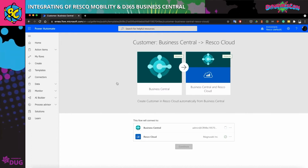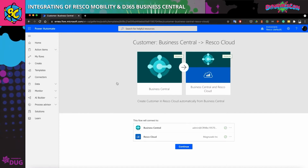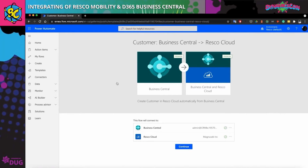In this step, I should set up the connection to Business Central and Resco Cloud. I already have this step solved because I have the connection set up. If you don't have this connection set up, you should go to each application and set up the connection. What is necessary to do is to leave the credentials there, and after putting the credentials into Power Automate, you will connect both applications. So in this case, I will continue.